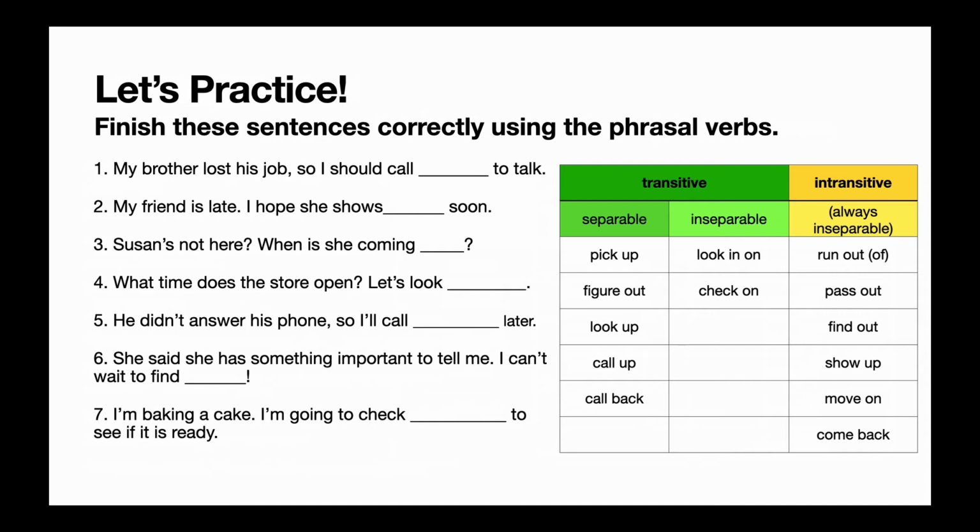Okay, so you look at our list and we find call. Do we want to say call up or call back? Well, call back means after they called you, you return their phone call or you call them a second time. But here, this is the first time you're calling, so we should use call up. So we want to say call up. However, this is a transitive verb, so we need to use an object. So here, who are we calling? We're calling my brother. My brother is a him, so we should say call him up.